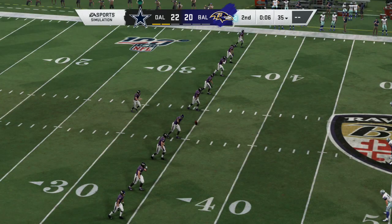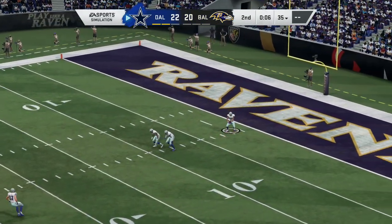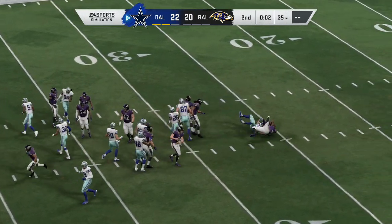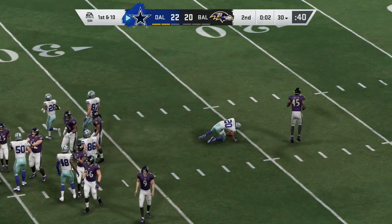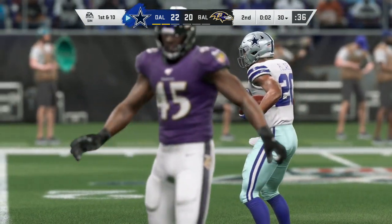Tucker now to kick it away following the touchdown. This is taken at the 3. And a nice return sets him up pretty good here at the 30-yard line. Here's the Dallas offense now heading back out onto the field.